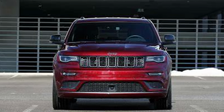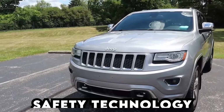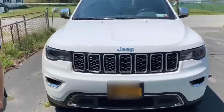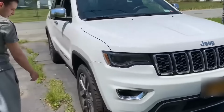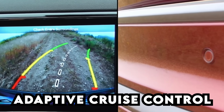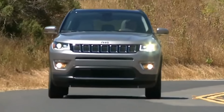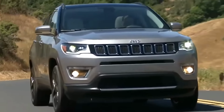That tells you something about how far Jeep had come by this point in the WK2 lifecycle. Safety technology on the 2019 jumped way past what the older generations could offer. Blind spot monitoring, rear cross traffic alerts, adaptive cruise control, and forward collision warning all showed up as standard or easy add-on features depending on the trim you picked.